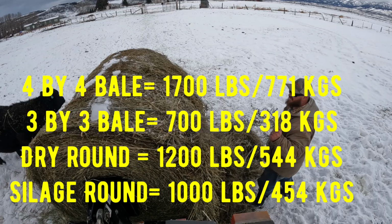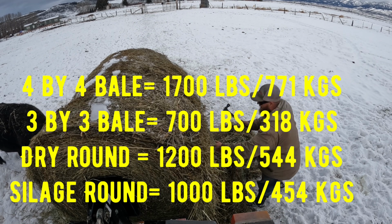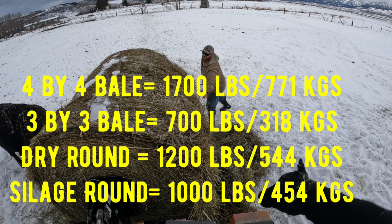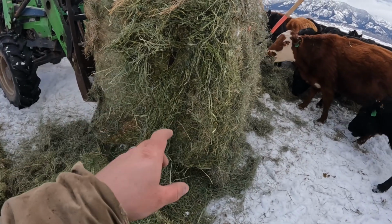Then these silage round bales are kind of hard to calculate because they weigh a lot more than a dry round bale does, but there's a lot of water weight in there. So I just figure them as being like 1,000 pounds of dry matter when I feed them, and that's how I calculate them.